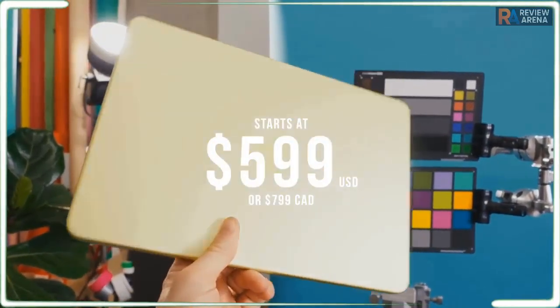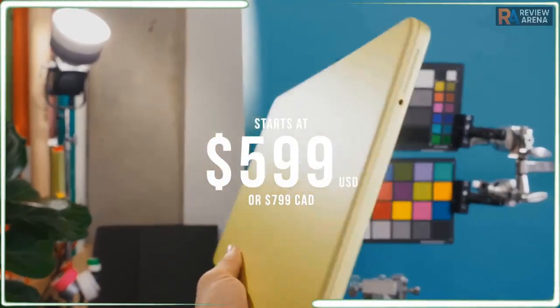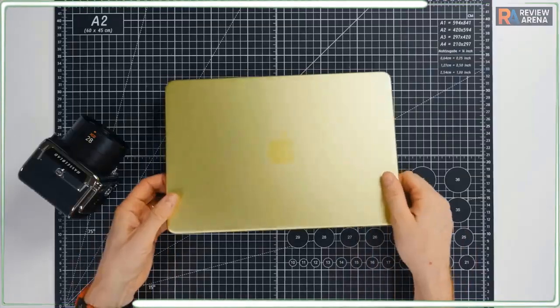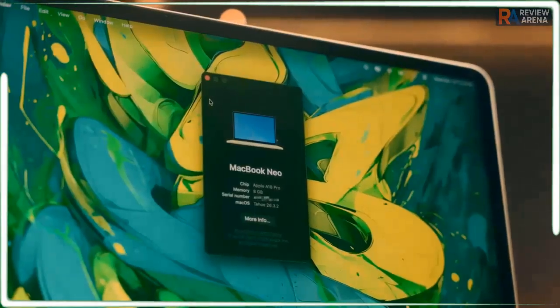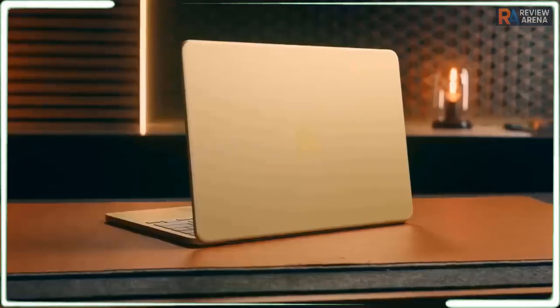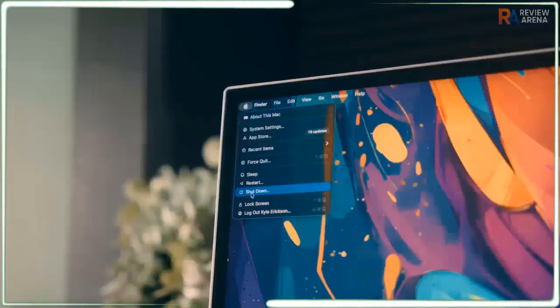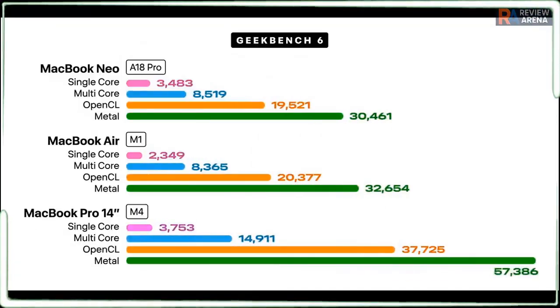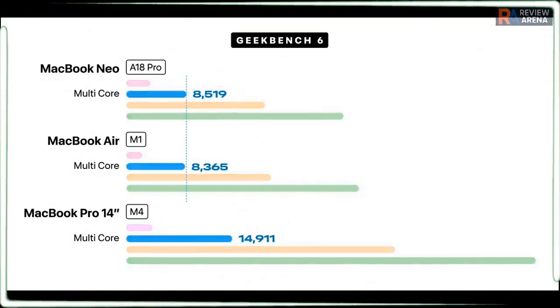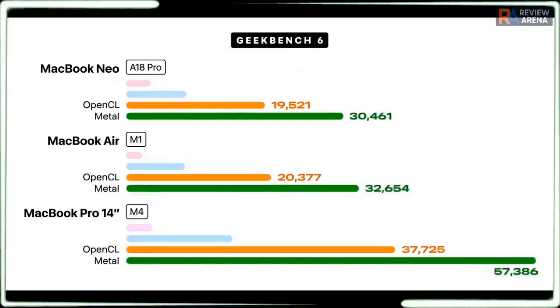The MacBook Neo starts at just $599 US for education, which is a huge jump downward. That is $500 less than the new MacBook Air M5. And yes, that price is low enough to set off warning alarms, but after testing the MacBook Neo, I think the surprise is not that it is cheap. The surprise is that it is actually good.